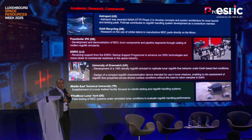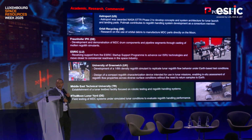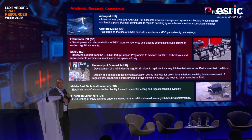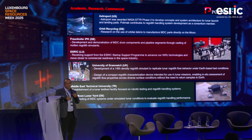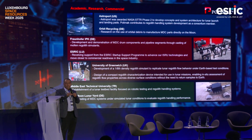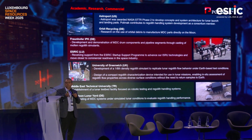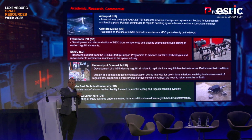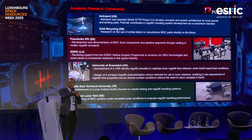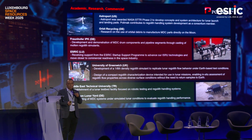Then we are also working with the University of Greenwich. We are developing a 1/6 density regolith to simulate and replicate the lunar regolith flow behavior under Earth-based conditions. And another project with the same team is designing a very small characterization device that can measure flow properties of regolith. So you could put that device on a lunar rover, send it everywhere, and just analyze how the regolith is behaving, how you can collect it, how you can discharge it.